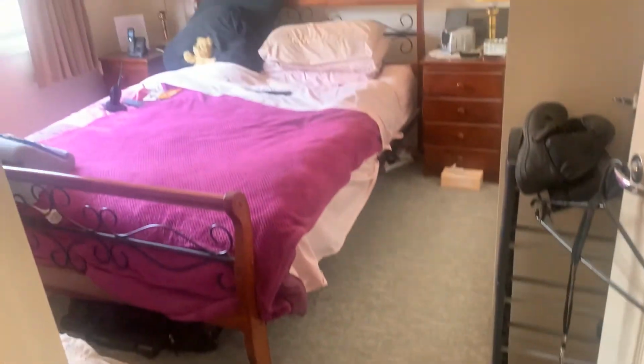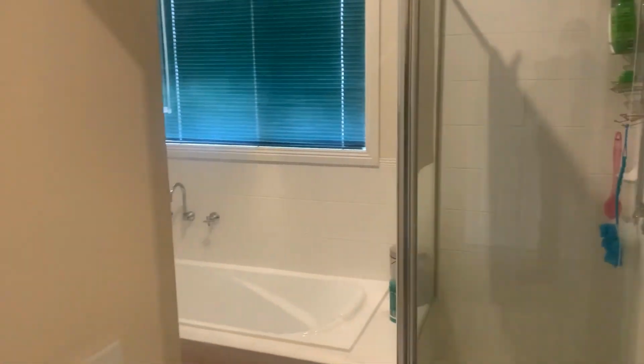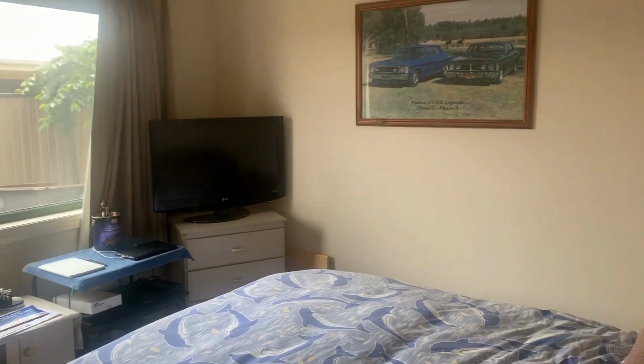Down into the bedrooms, we've got carpet in the bedroom areas. Built-in robe. Laundry. Storage in the laundry as well. Separate toilet. Main family bathroom. Linen press in the hallway. Into the second bedroom.